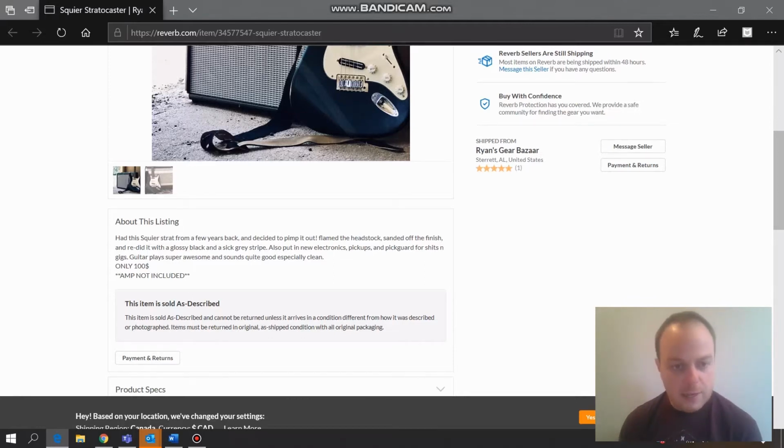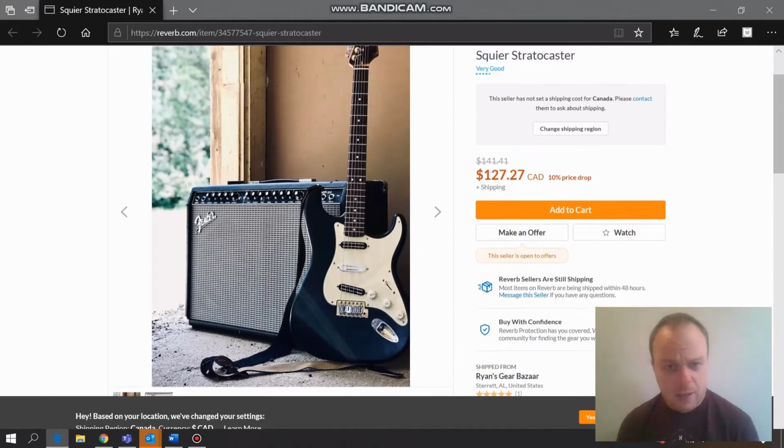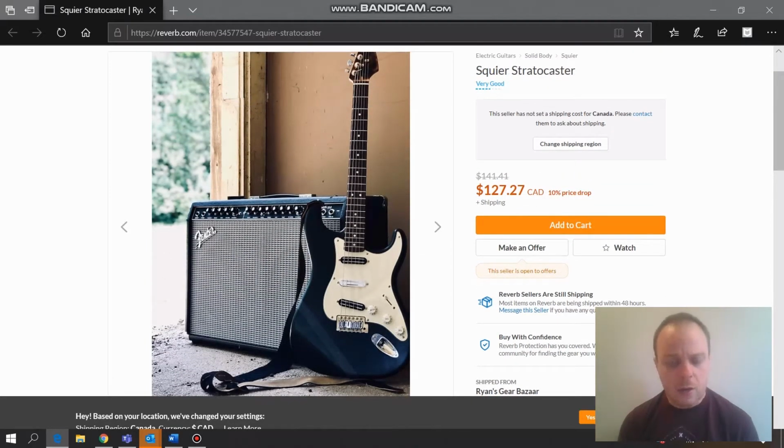So they said they had this Squier Strat from a while ago and they flamed the headstock, sanded off the finish, and redid it with glossy black and a sick gray stripe. You can kind of see the gray stripe right here a little bit. But basically, this is a Squier Strat with way better pickups in it.